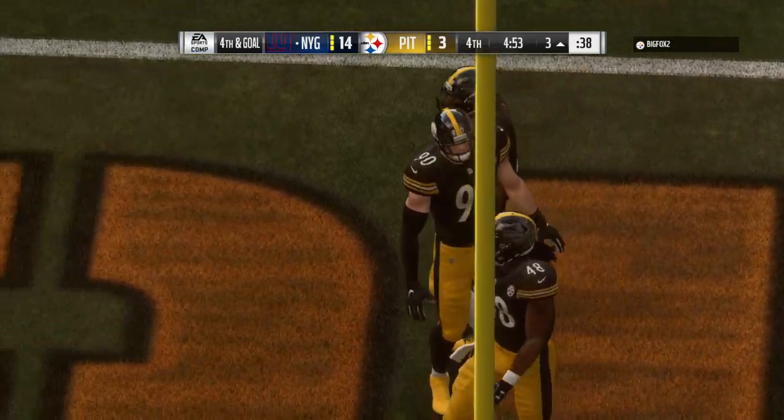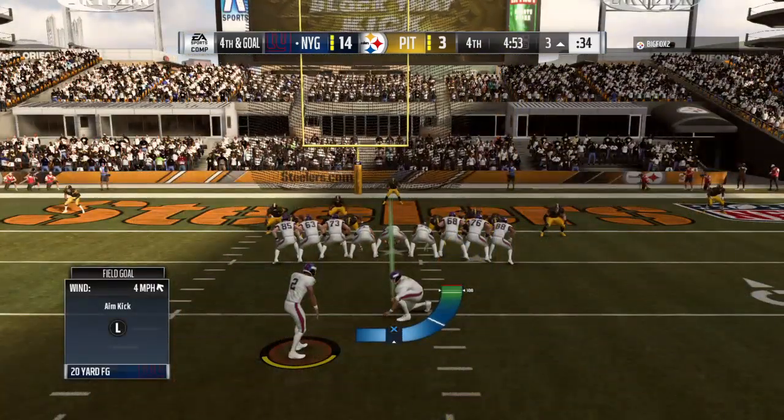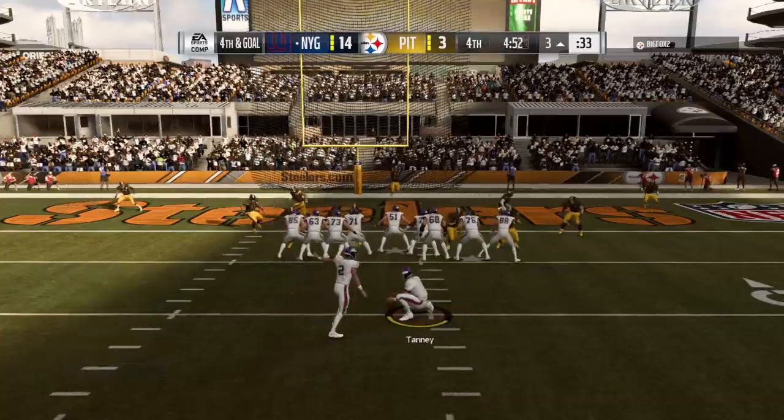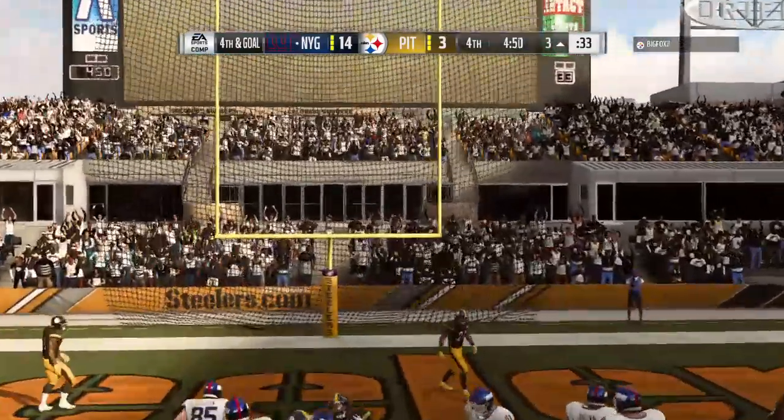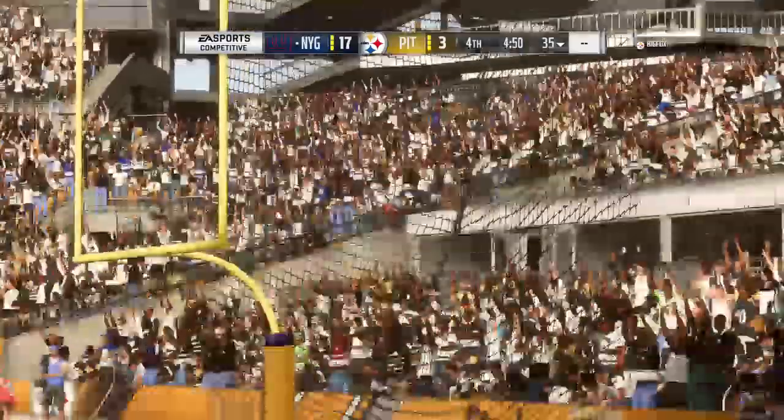Just looking at it from a defensive perspective, when you break the huddle in the red zone, tight end is one of the guys you've got to key on because quarterbacks want the ball in their hands fast in this position, and they want to get it to someone. And in this case, he had the play. They just didn't complete it.